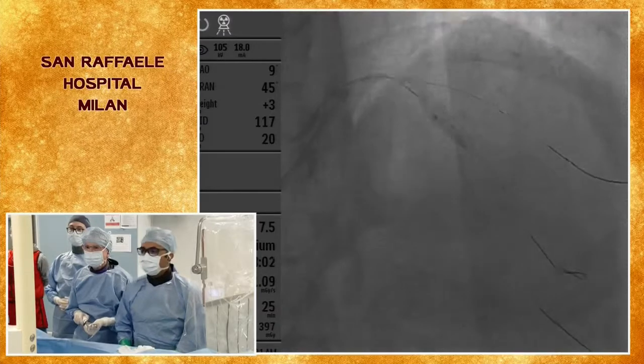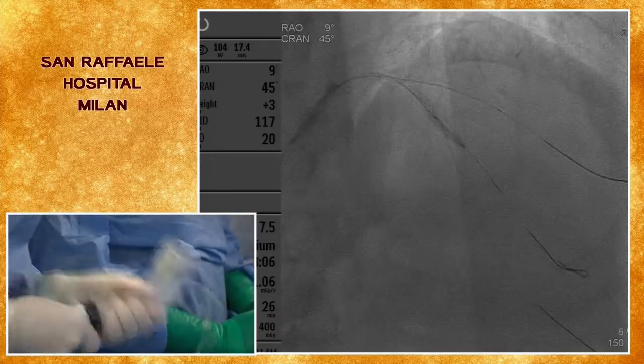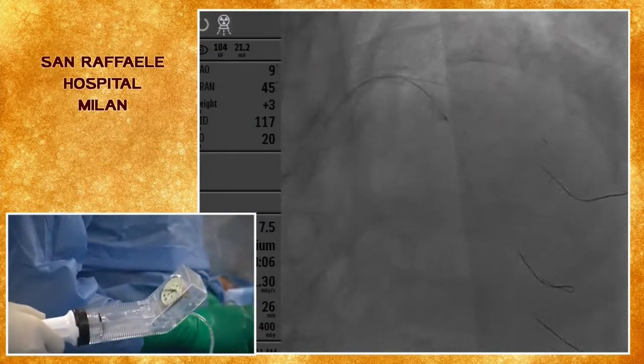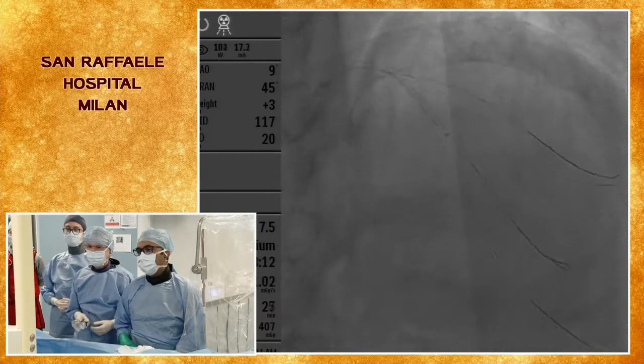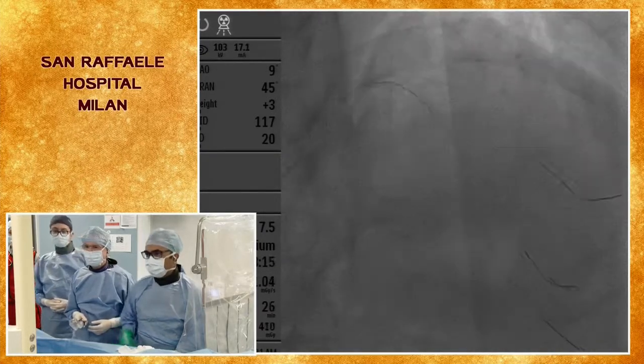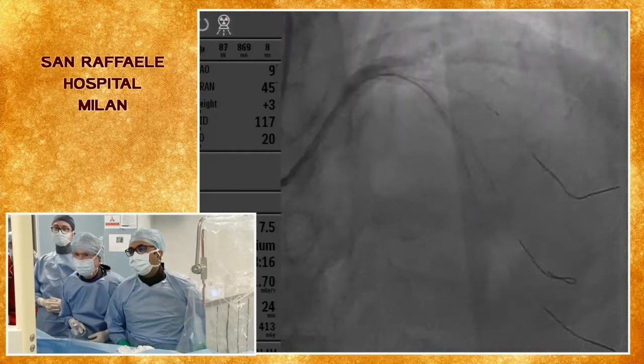Perfect. What size balloon? It's a 2.5 non-compliant balloon. Okay. I think it's just the stent that was a bit of a hang-up. Okay. Let's take a good picture. So this is a very solid predilatation.